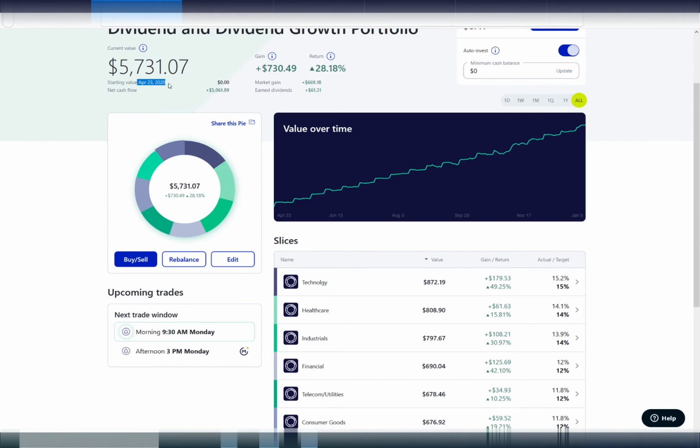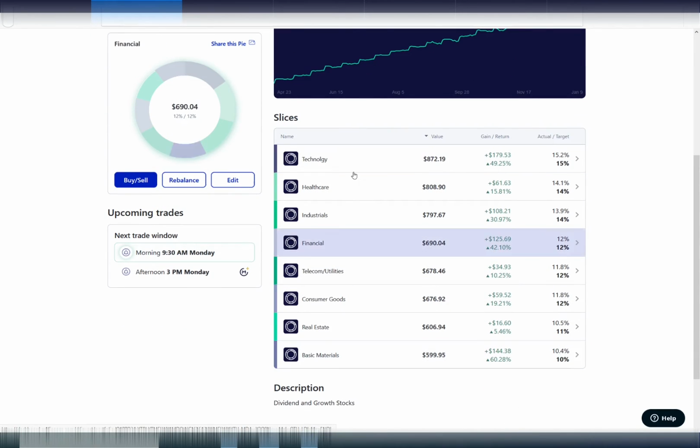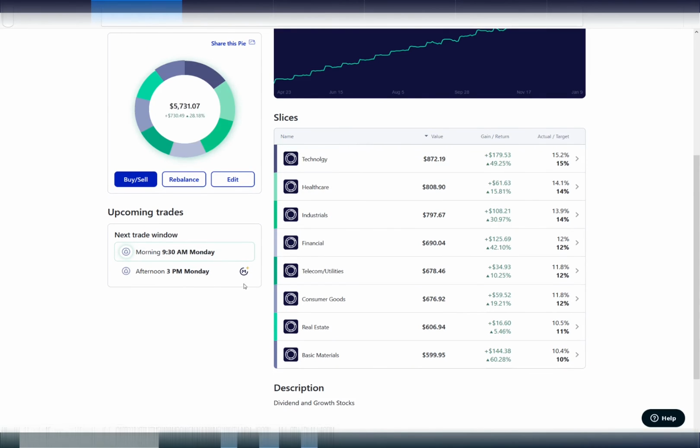The returns so far have been good. But as a dividend investor and dividend growth investor, capital gains and overall returns, while very important, that's not the focus. The focus is income returns and what you're getting in dividends. And you can see here, $61 so far in dividends, and the market gain of that 730 is the 669. Breaking down the portfolio, it's one general pie, which is broken down into many slices, and then each slice has its own dividend stocks themselves, or individual holdings.